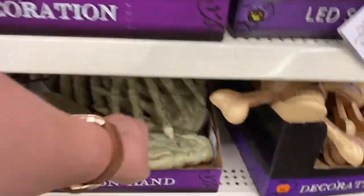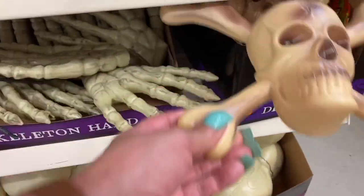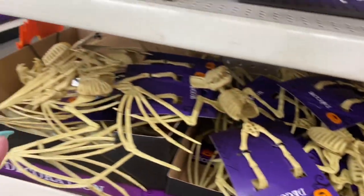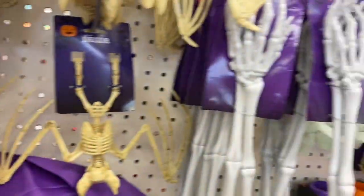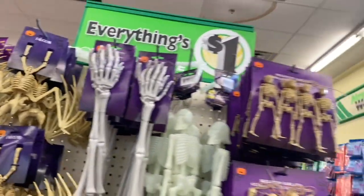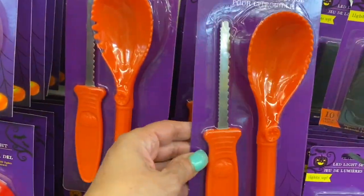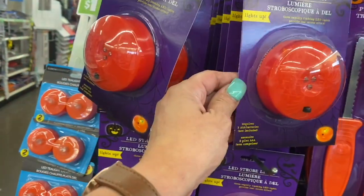We have the skulls. Okay. And these are the hands. Look at the size of these things, guys. Okay, and then you have this one. Then you have these. Then you have the little bones. And here are the tongs. And these are glow in the dark skeletons. And even they have a garland. So they have a pumpkin carving kit. Okay. And then they have this LED light.